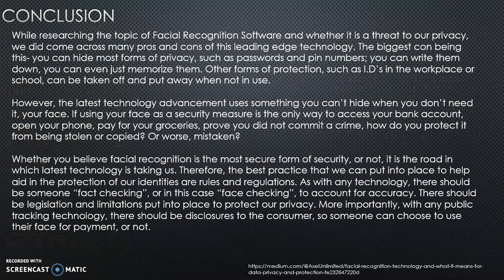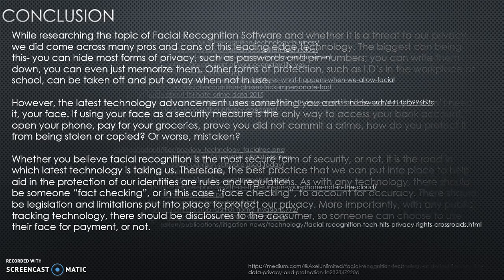Therefore, the best practice that we can put into place to help aid in the protection of our identities are rules and regulations. As with any technology, there should be someone fact-checking, or in this case, face-checking, to account for accuracy. There should be legislation and limitations put into place to protect our privacy. More importantly, with any public tracking technology, there should be disclosures to the consumer so someone can choose to use their face for payment or not.